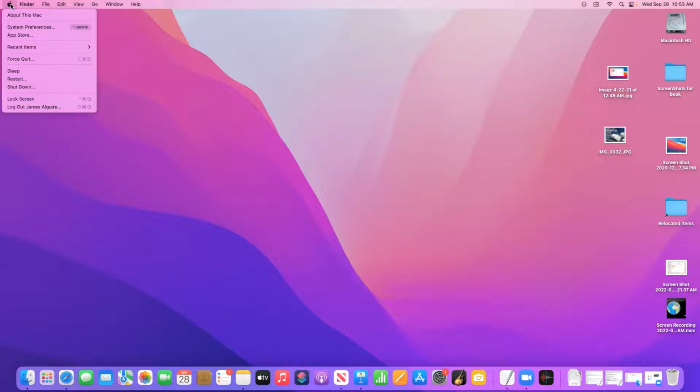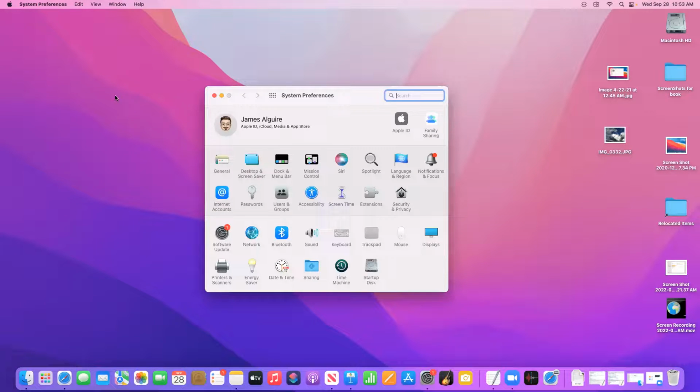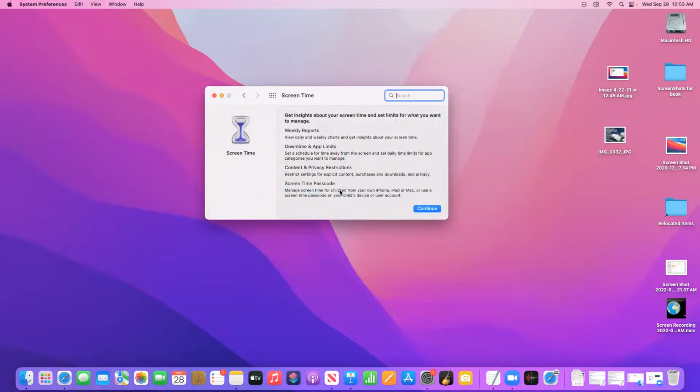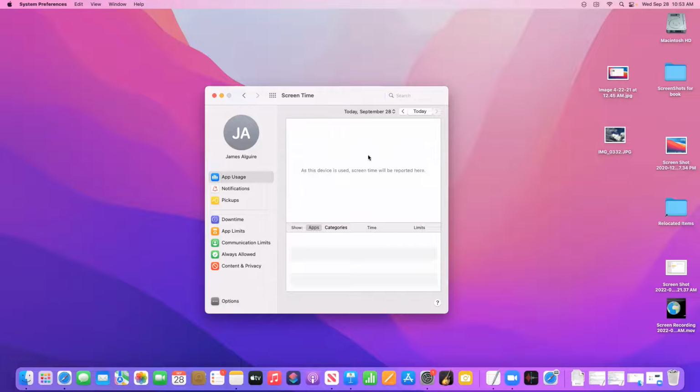So let me go ahead and bring that up. And so if you go to System Preferences and you go to the Screen Time preference, and again, this allows you to track your usage of your computer, essentially. So I can turn this on for this computer if I want. I can also share this across devices so that essentially I can view the options for any device. If I go to App Usage, this will display, again, which apps I've used and how long I've used them.